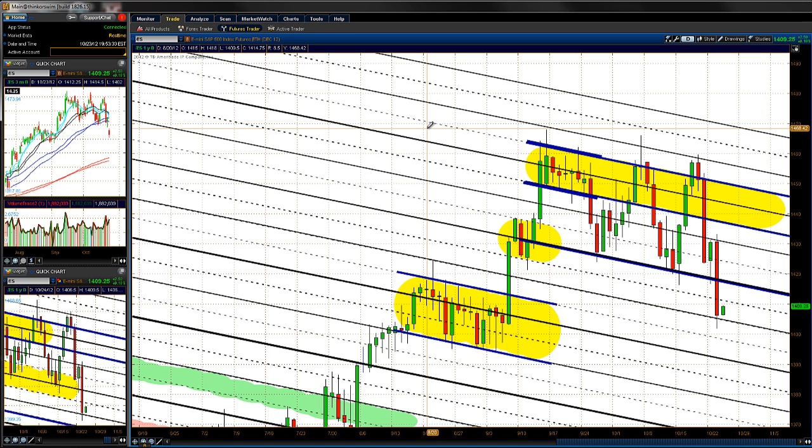We were spot on with support 2 and support 3 at the 1407.5 level, and support 3, the 1402 level, which was the low of the day before we got this nice little snapback rally around 10:30. So we nailed the low of the day.